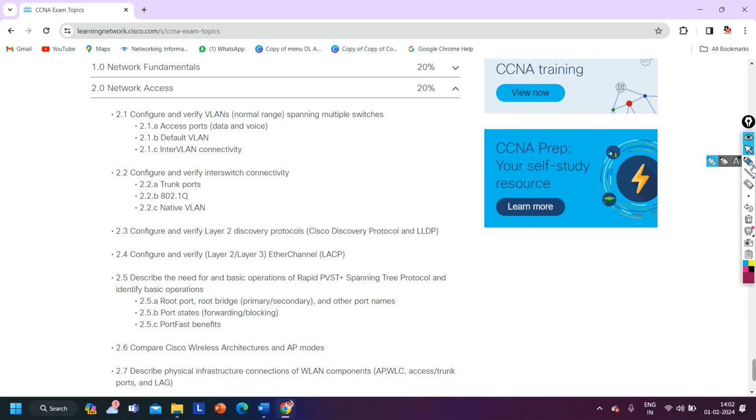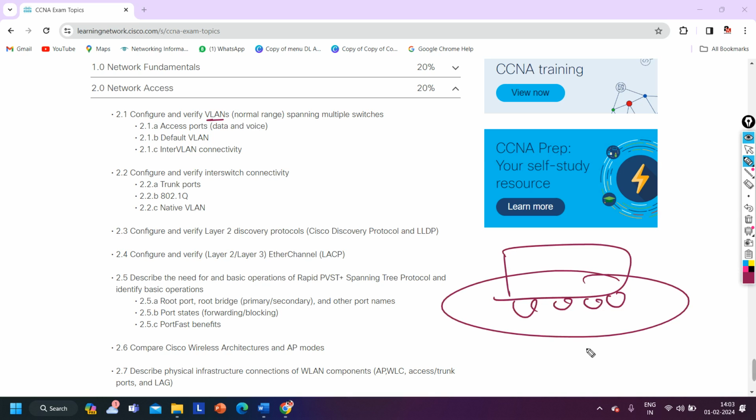Under this portion, first of all you have to learn about VLANs, right? Configure and verify VLANs, virtual local area networks. VLAN is used to divide a broadcast domain on a single switch. By default, if you have a switch with, let's say, 24 ports, all ports belong to a single broadcast domain. The reason behind it is that all ports belong to a single VLAN, that is VLAN 1, the default VLAN. So by default one VLAN exists on switches, that is VLAN 1, and all ports are members of that VLAN.